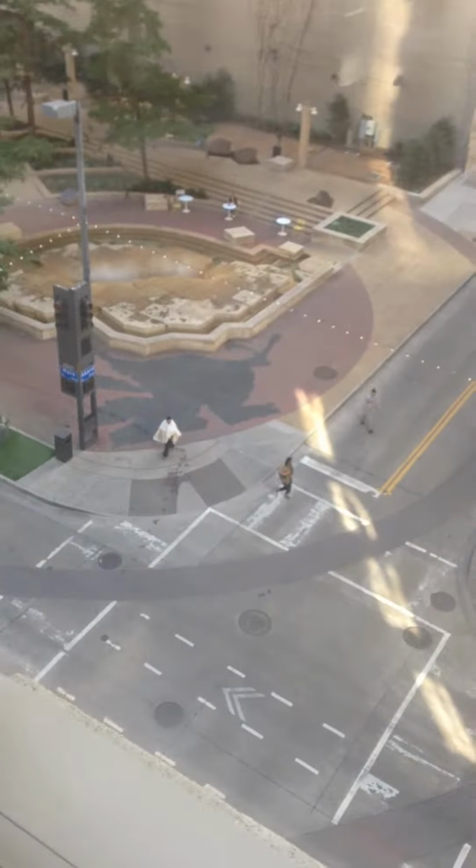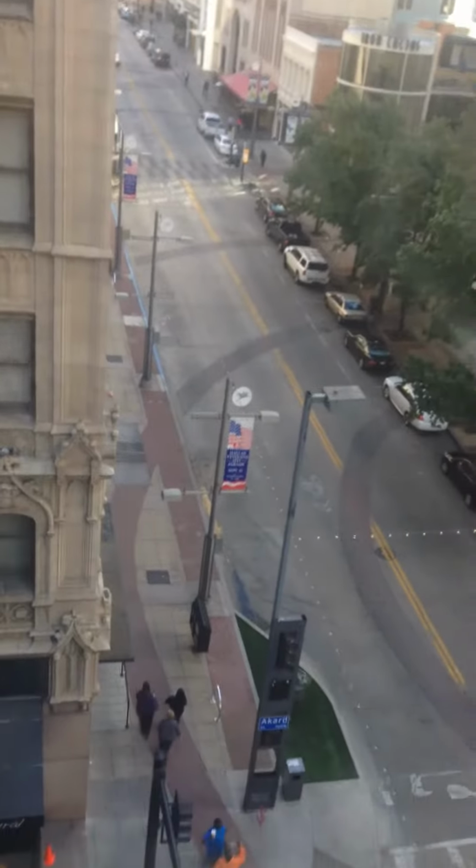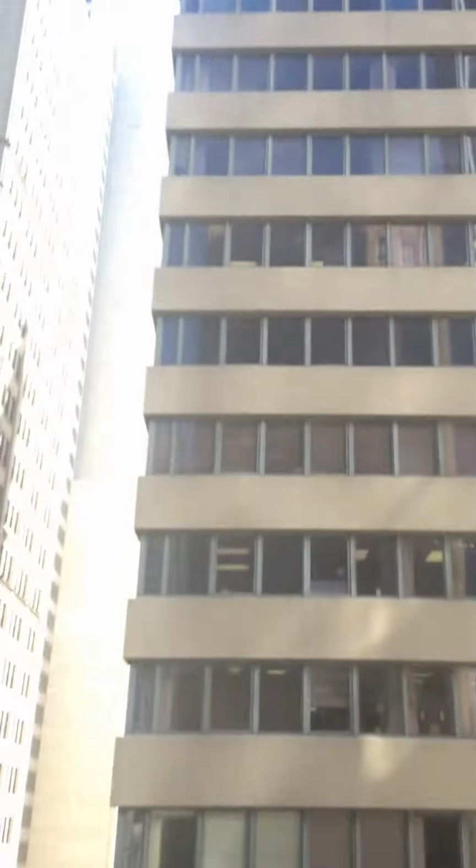And here's your bedroom, right on the corner of Main and Akard. Boom, that's what you can wake up to every day. Pretty sweet. You got the Iron Cactus right there. Tons of bars, restaurants right around. Historical, right here, man. Magnolia Building right here. Magnolia Building. I mean, this is what you're looking for, man.